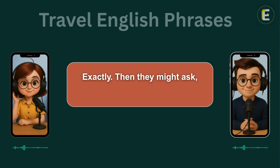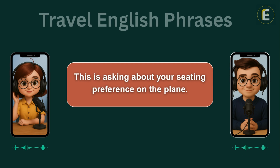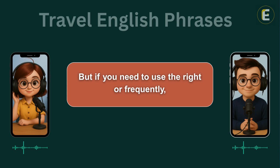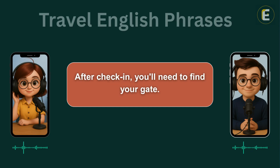Exactly. Then they might ask, "Would you like a window or aisle seat?" This is asking about your seating preference on the plane. I always prefer the window seat to enjoy the view, but if you need to use the restroom frequently, an aisle seat might be better. Good point. After check-in, you'll need to find your gate.